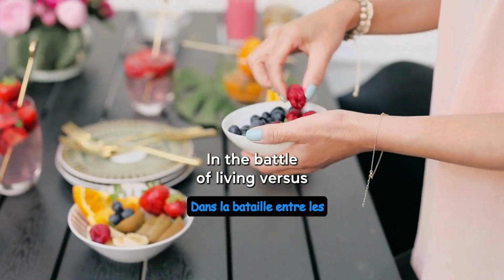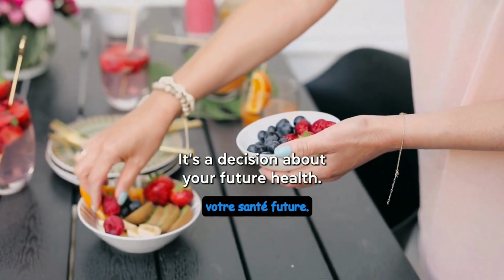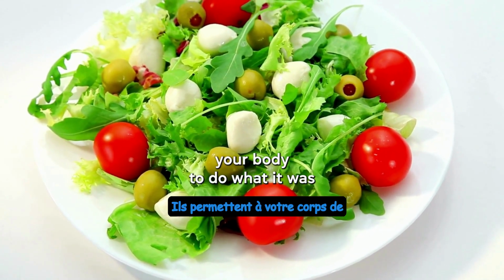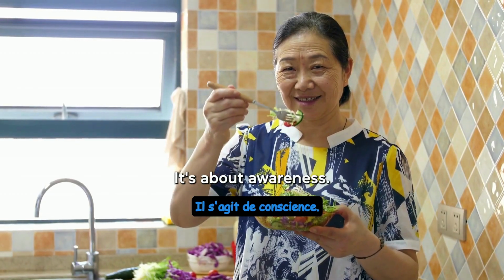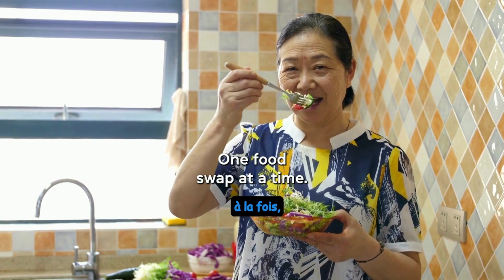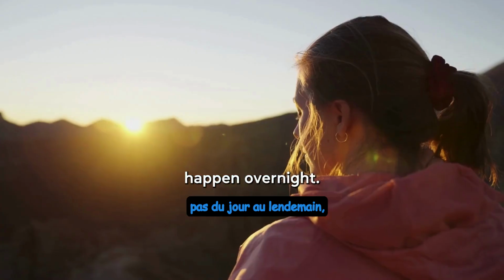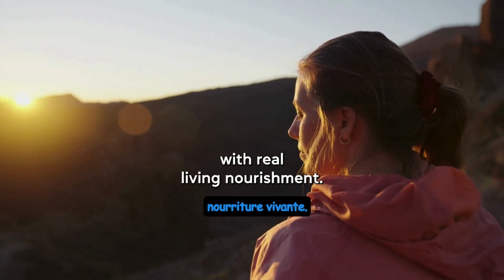In the battle of living versus processed foods, the choice is more than just taste. It's a decision about your future health. Living foods nourish, they heal, they empower your body to do what it was designed to do, thrive. This isn't about perfection, it's about awareness. One food swap at a time, one better choice at every meal. The transformation doesn't happen overnight, but it starts the moment you decide to honor your body with real, living nourishment.